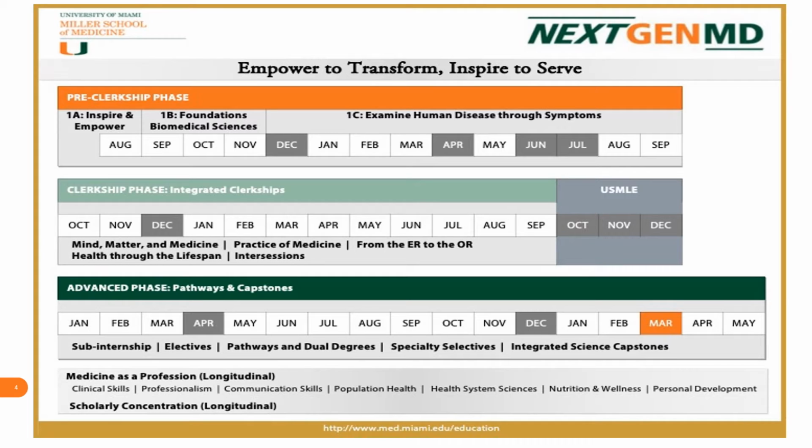This is an overview of the NextGenMD, where you see our why statement at the Miller School: empowering to transform and inspiring to serve. There's a pre-clerkship phase, which we are going to focus on mostly today, and that was the focus of our faculty development as well. This is called Phase 1. That's followed by, of course, Phase 2, or the clerkship phase, followed by the advanced phase, or Phase 3 of the curriculum, where the students will go on to pursue specific pathways and develop their capstone project. Throughout the time, it's interesting to note that medicine as a profession is a longitudinal theme, which focuses on clinical skills, professionalism, communication skills, among other topics. And then also all students engage in a scholarly concentration.